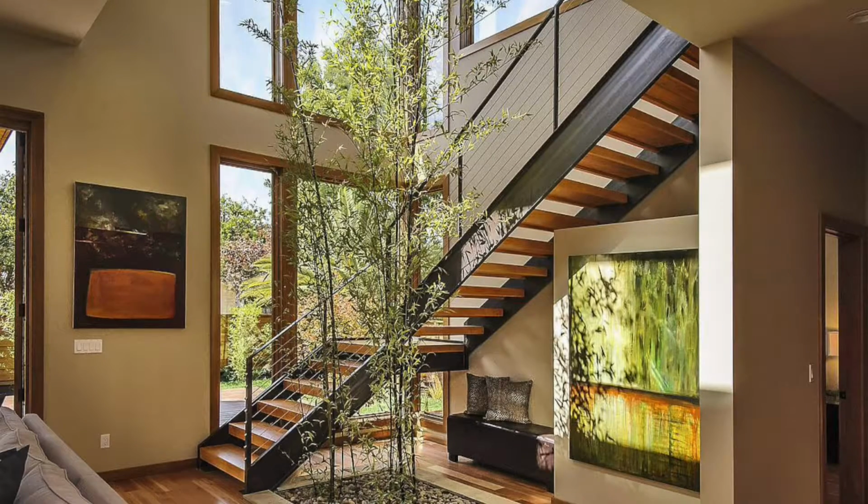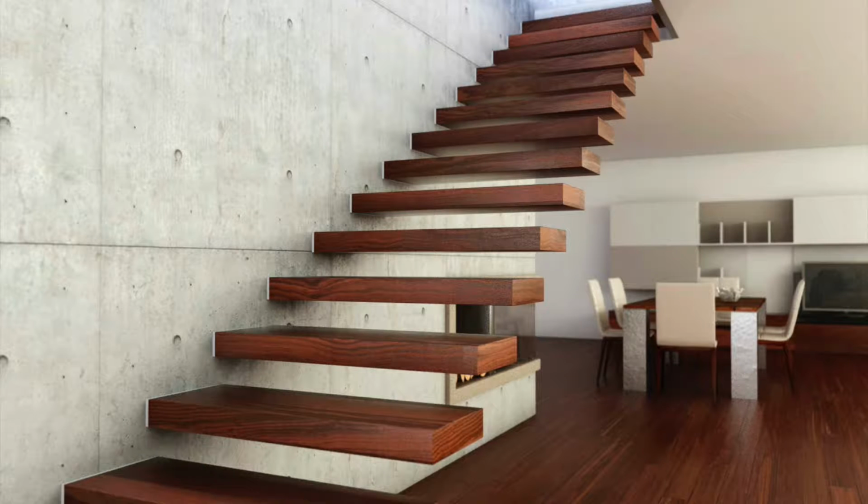Wood's also a great complement for stairs, using steel as stringers. It really softens up the look when you add the wood to it. And of course, one of our favorite types of stairs these days is the floating steel and wood stair, where it's kind of like, how does that thing even stand up?